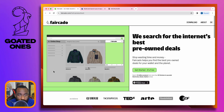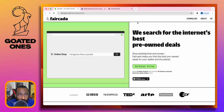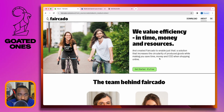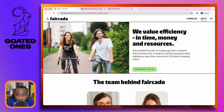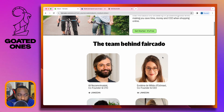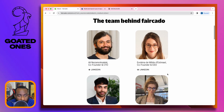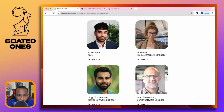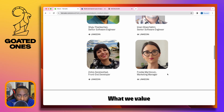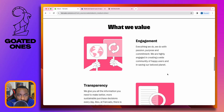So is there anything else I can see? No, let's just download the extension. About value, efficiency and time, money, and resources. Faircado was created to enable just that, a solution that increases the circularity of produced goods while making you save time, money, CO2. Okay, cool. A nice team. Seem like some cool people.